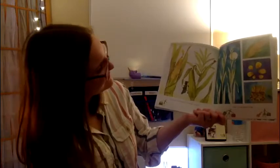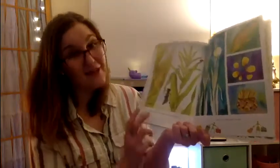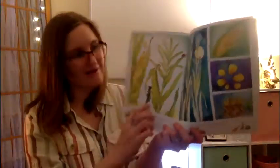Can you find the seeds on this ear of corn? Hint, it's the part you eat. Now think of how many seeds are on one ear of corn then. Every single kernel, every single one of those little yellow kernels is a different seed for the corn.